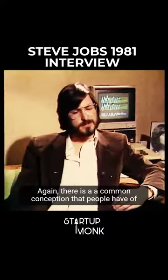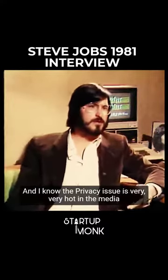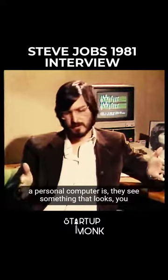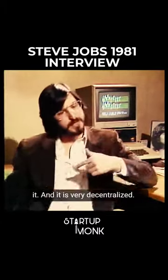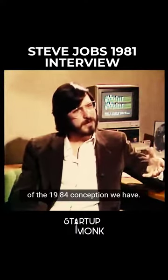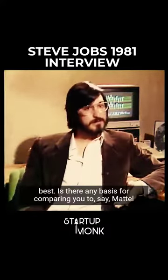Again, there is a common conception that people have of computers which is more along the lines of 1984. Very large, very centralized computers. And I know the privacy issue is very, very hot in the media these days. But what we're finding is that when people actually see what a personal computer is, they see something they can hold in their hands, it weighs approximately 12 pounds. Again, they can throw it out the window if they don't like it. And it is very decentralized. It's very democratic. And it's almost the opposite of the 1984 conception we have. And what we're finding is it is enriching people's lives. It is freeing people to do things we think people do best.